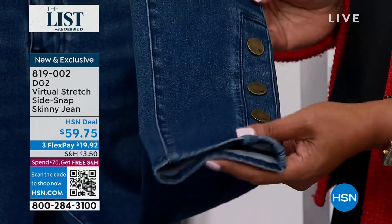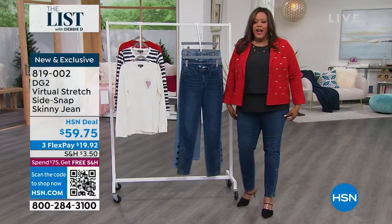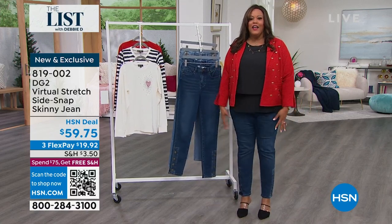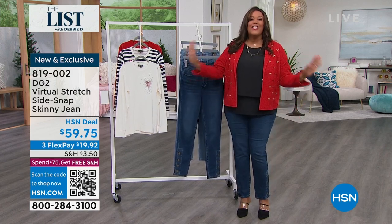So I have on the indigo, and I'm telling you, they are so stretchy. So you see the stretch on this? You just see the bounce back. Do you see that? I mean, I can lift my legs. I love a skinny jean that just elongates and makes you look like you have legs for days, honey.